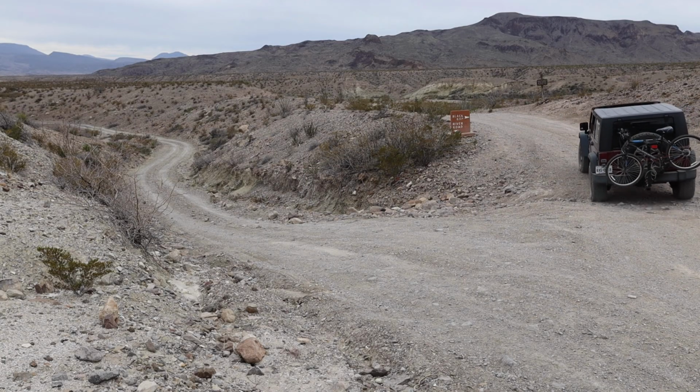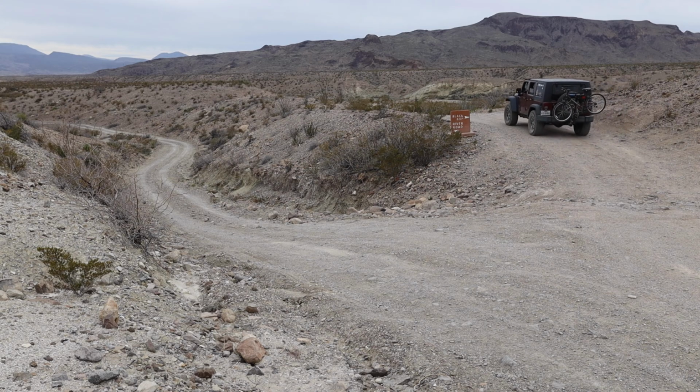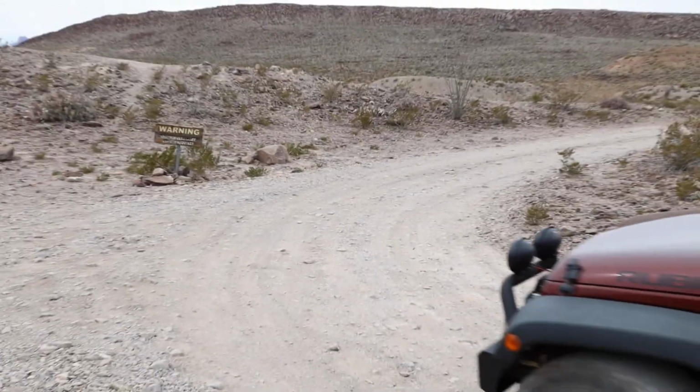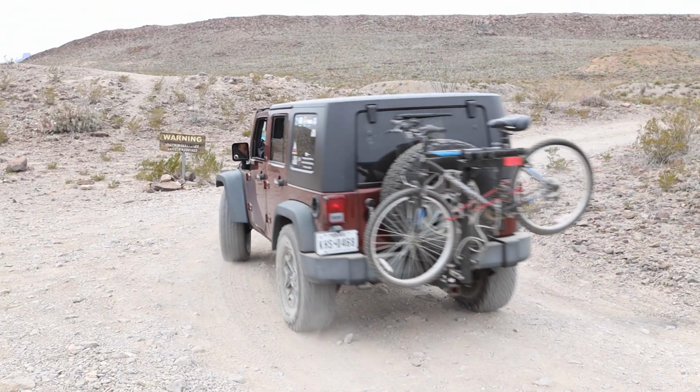If you go to the left there, it'll take you back out to River Road, and if you take a right, this is where Black Gap Trail starts off of Glen Springs. I've wanted to take this trail my whole life, so let's get right into it.